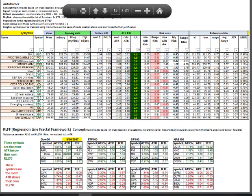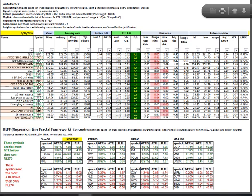In the auto framer, we have here the mechanically computed reward to risk ratios on a retest of the 10-day high, and then what those key trade framing numbers are. We use this to develop our trading plan for swing trades.